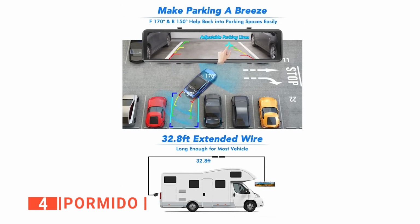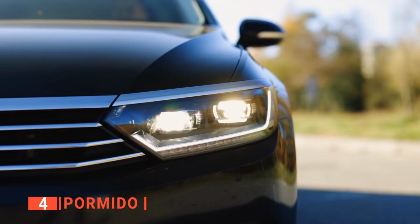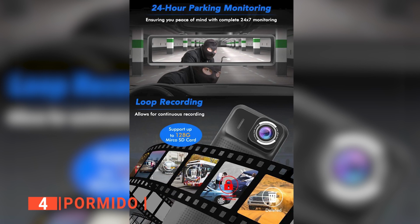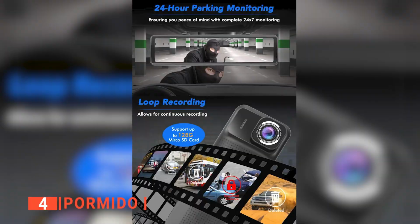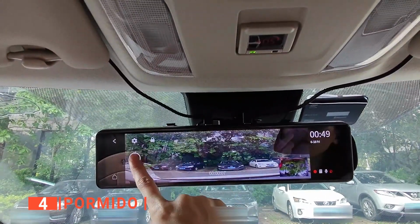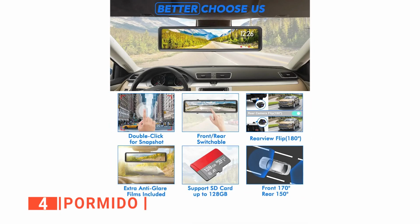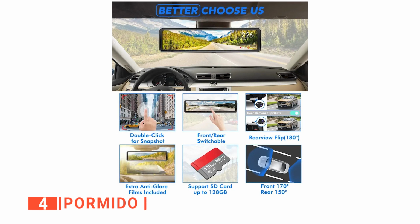The included 33-foot rear camera connecting cable fits a wide range of vehicle sizes, including SUVs, pickups, campers, vans, sedans, and minivans. You'll also appreciate the fact that this product is multifunctional. Loop recording, parking monitoring, G-sensor, parking guidelines, adjustable brightness, and view angle and GPS are all available from its 12-inch Stream Media rearview mirror camera. It also includes 32 gigabytes of storage that can be expanded to 256 gigabytes.